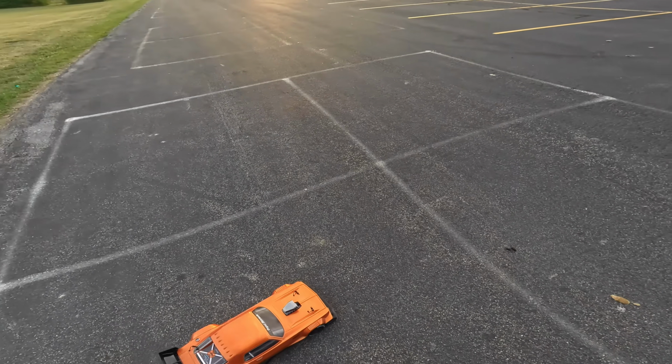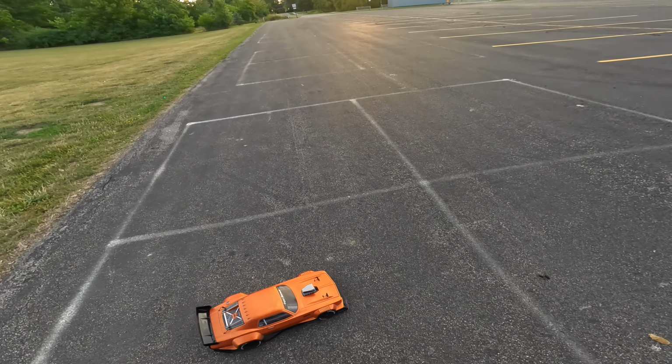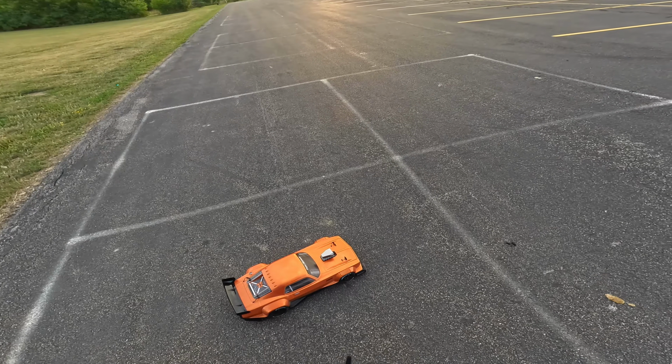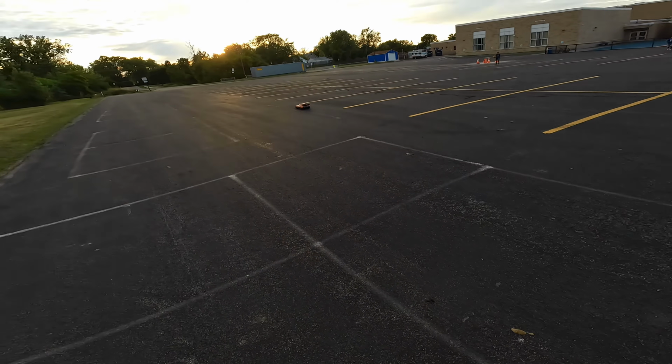I do have the 17 tooth pinion gear in there. I did stiffen up the suspension, lower the front a little bit. We'll see how she handles.